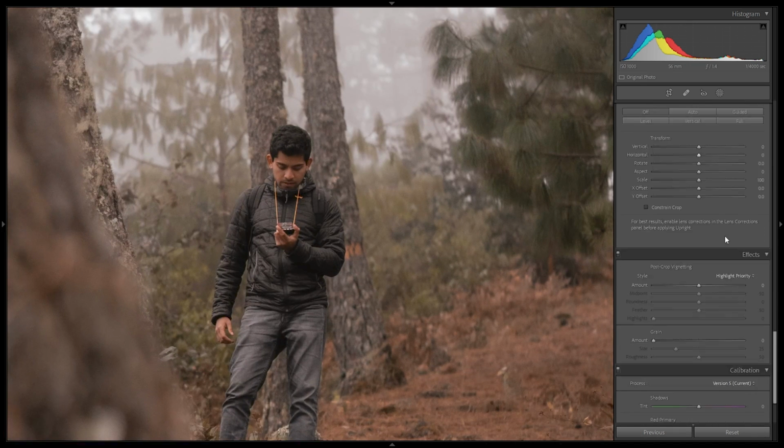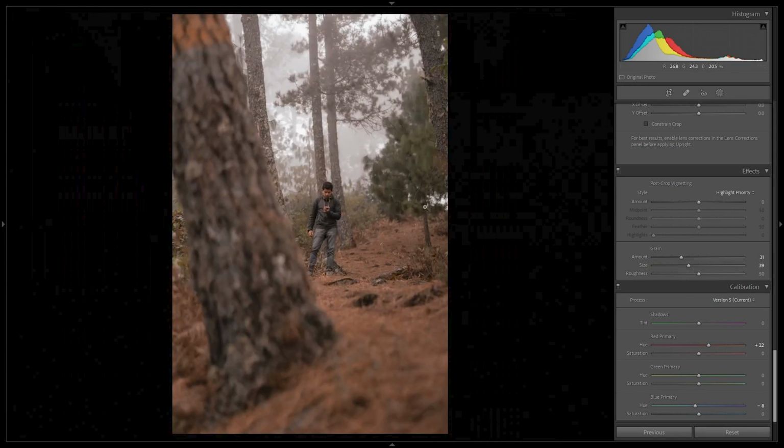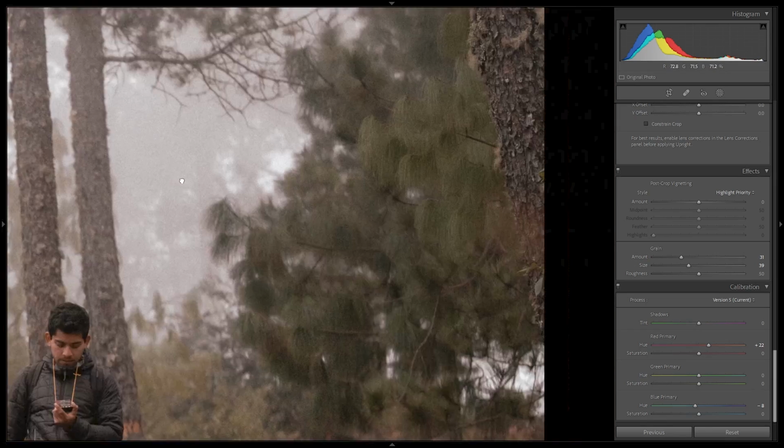In this case, this image was shot at high ISO on an APS-C sensor camera, so there's a bit of noise. I'm just going to add some grain, which is a bit more soft, a bit more natural. Just add some quantity and some size, something like that. So it's just adding a bit of nice texture to the image.